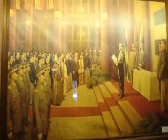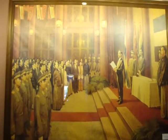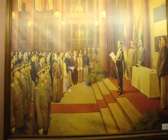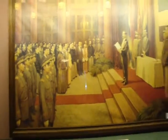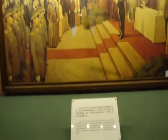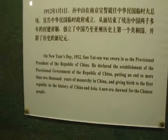It's a very big picture of a bunch of people standing and listening to this guy with a paper speak. Have you ever done that before? Had to listen to some guy speak on and on about some stuff that you don't even understand. I'm sure you have. I don't know if I have because I'm trying to remember this.